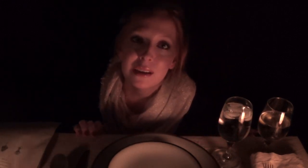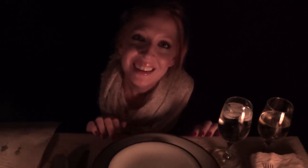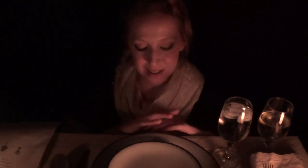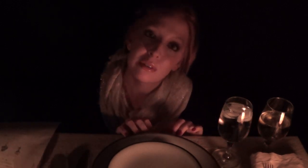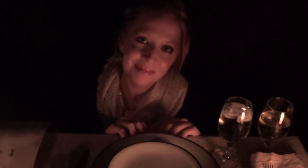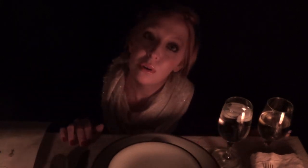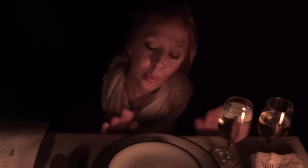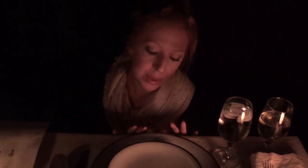How was your Troll King salmon? Very good. I'm glad you liked it. Okay. Would you care to hear the dessert selections? Okay. Well, for dessert, we have a very decadent white chocolate 3-layer cake with a passion fruit key lime filling.